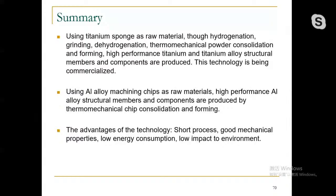So just to give a summary, using titanium sponge through hydrogenation, grinding, thermomechanical powder consolidation and forming, high-performance titanium metal structural members and components are produced. And this technology is being commercialized. We work with a company in Sichuan province, and they have already invested to build a small-scale production line to produce titanium and titanium alloy components.